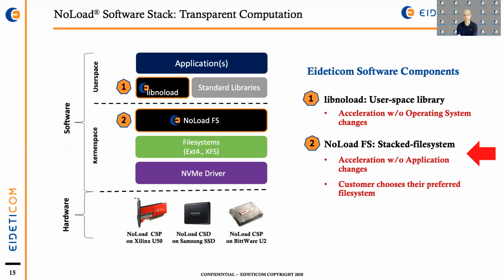What we like about this is the application no longer has to change. It can run exactly as it is. And the customers like it because they can continue to use their preferred file system. Convincing a customer to use a vendor-specific file system is a very hard thing because they don't want to lose their data.